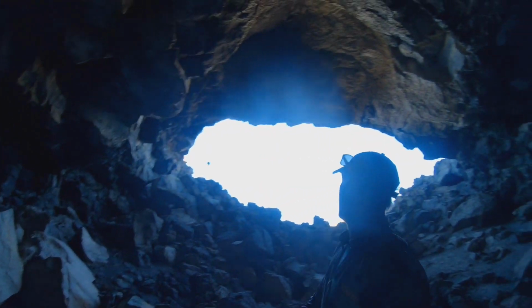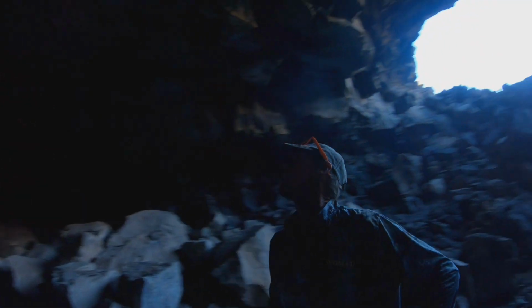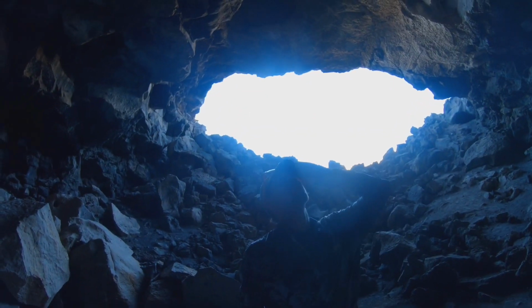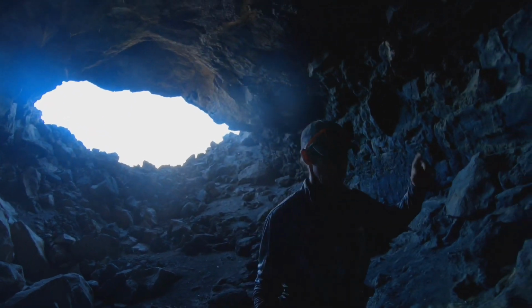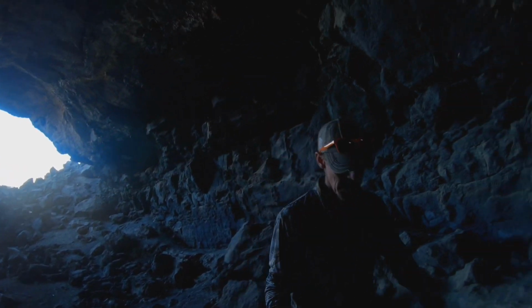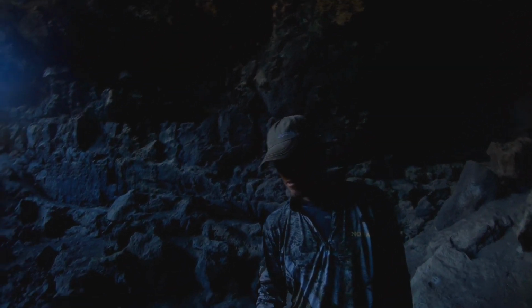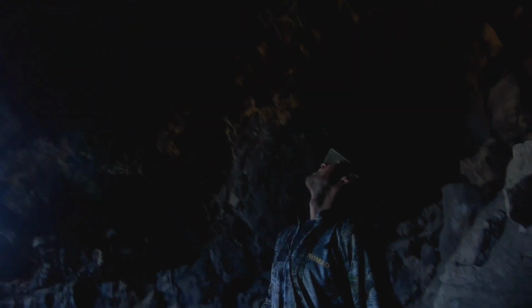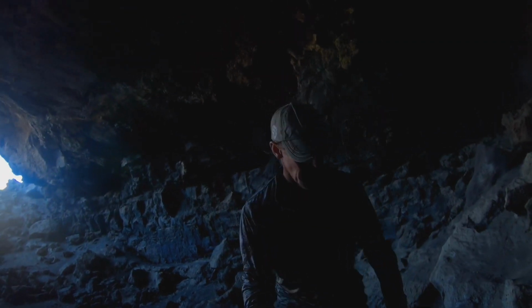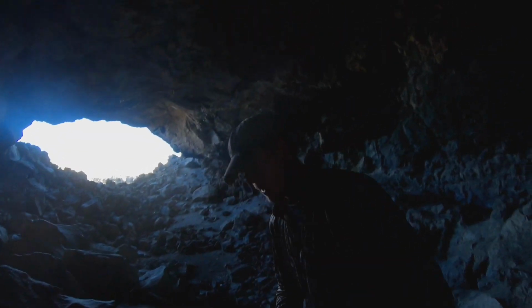Oh, look at that. You see that pigeon? Wow, this is neat. There appears to be some sort of stuff that looks like it's dripping off of here, like maybe icicles, water seeping through it. It got so cold that it froze. Lots of pigeon crap right here and feathers. There's kind of a hole up there. I don't know if you can see that, but it looks like the pigeons perched up there on a little ledge.